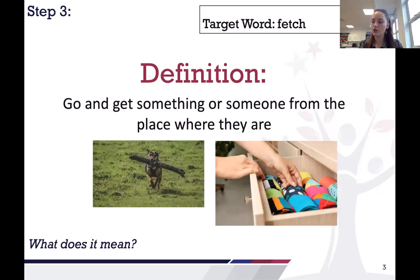Is there anything that you can fetch in your house that you've maybe had to fetch for somebody? Tell somebody in the room something that you've had to fetch. Pause the video.